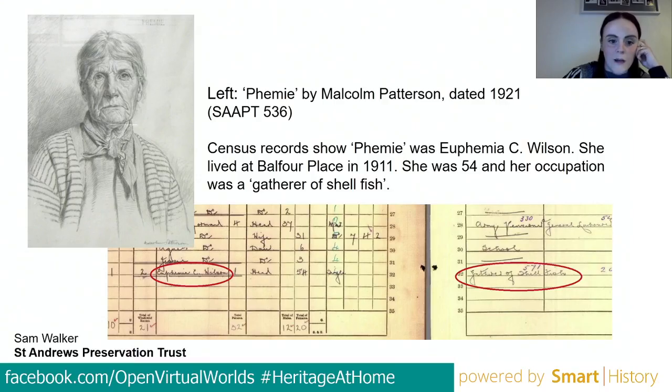So seeing this map and being able to click on it was absolutely wonderful. And that picture that I had not seen before of all the fishermen on the corner there is remarkable. So there we go, that's me.